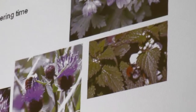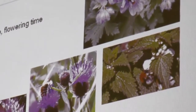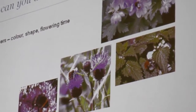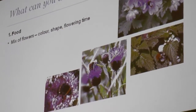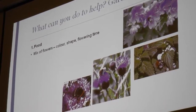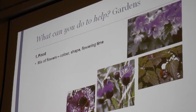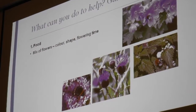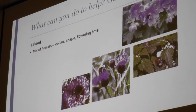So, now we know what bees need. They need food and a home. What can you do to help? If you've got a garden, then there are all sorts of different things you can do. When you're thinking about what food you can give your bumblebees, think about a mixture. The more diverse your flowers, the more diverse the bumblebees. Think about the colours and the shapes and the flowering times, crucially.